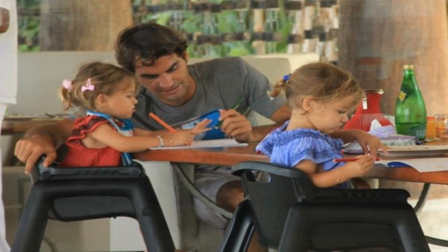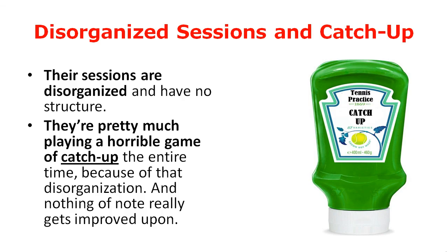Now, though it makes sense, with all that said, I'm still sad to report that many players aren't adopting this kind of approach. And as a result of not being properly prepared, they're out there for forever and a day trying to get things done, all the while not really achieving or accomplishing much at all. There's that catch-up again.